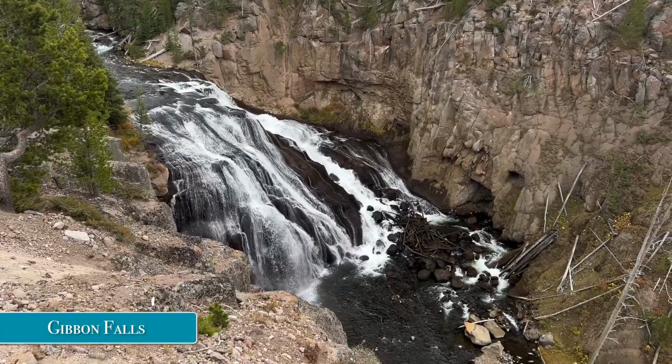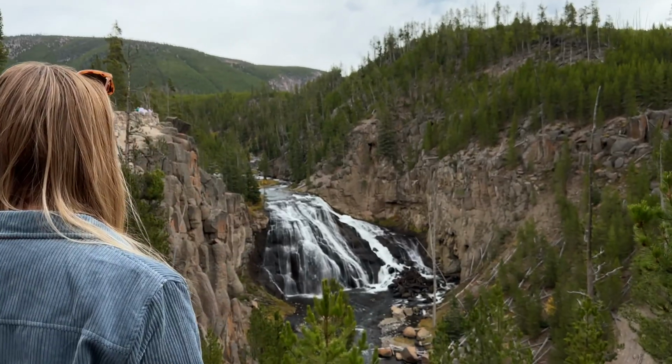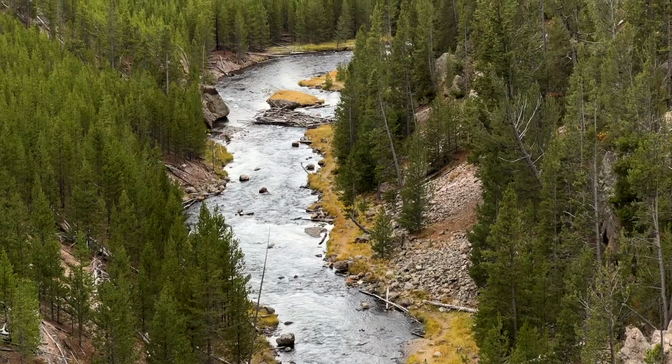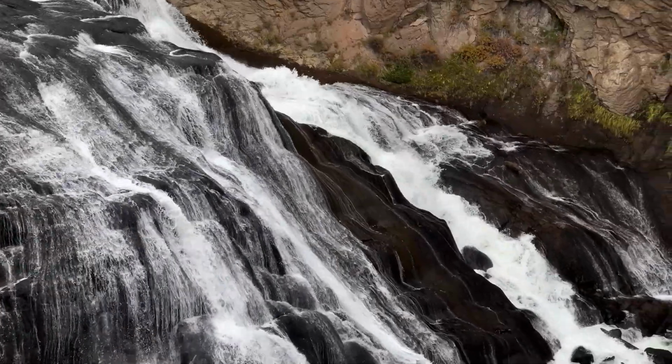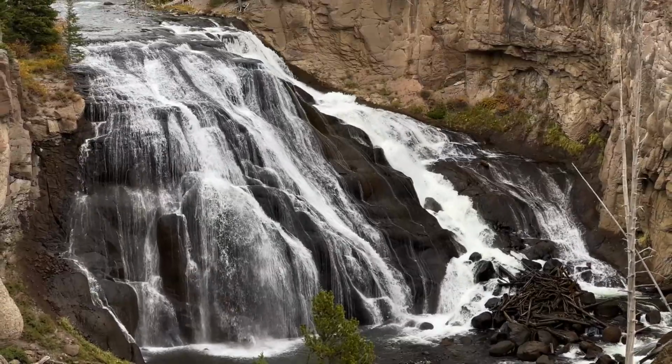Gibbon Falls. This is an amazing roadside waterfall that really doesn't require much extra effort. A small parking lot is conveniently located just off the highway, providing direct access to a breathtaking overlook of the falls. The waterfall cascades 84 feet over the rim, and a path runs along the canyon's edge, offering various vantage points to admire its beauty.